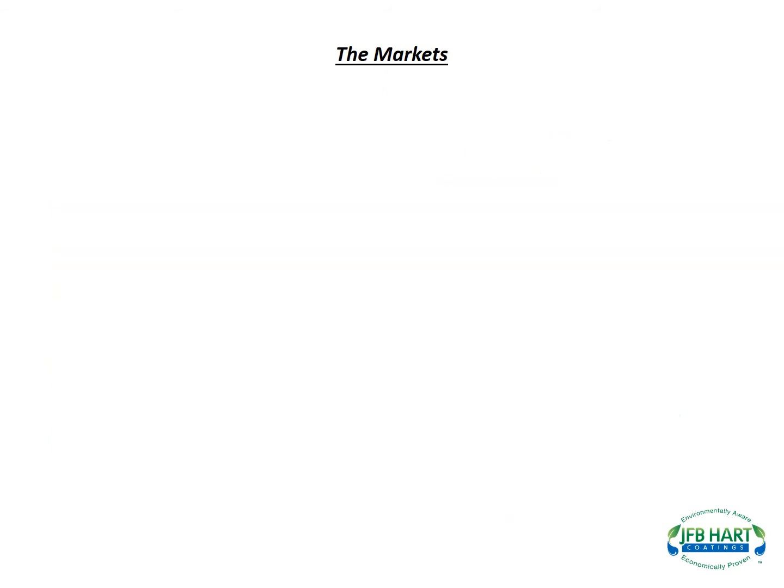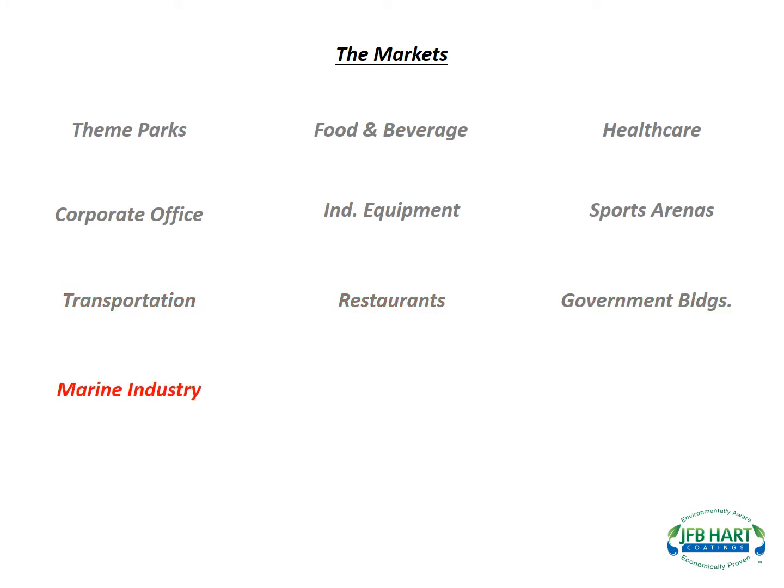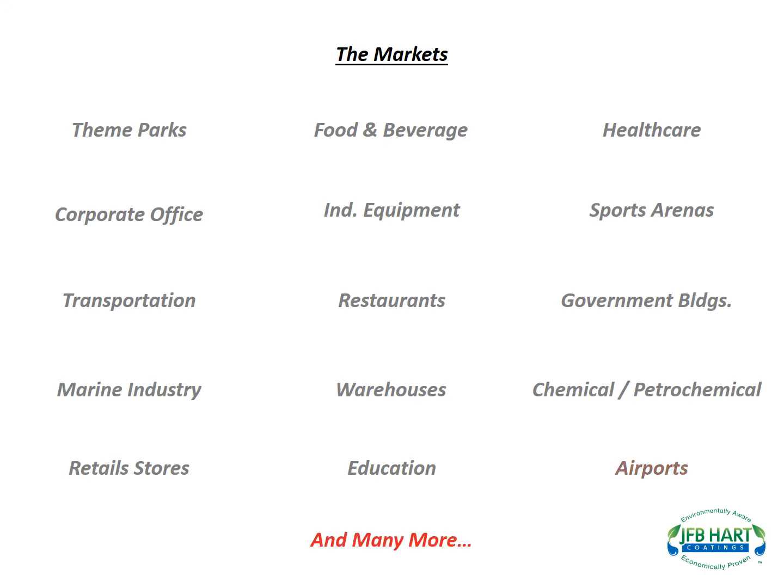These products are used in many different markets, including theme parks, food and beverage, healthcare, corporate office, industrial equipment, sports arenas, transportation, restaurants, government buildings, marine industry, warehouses, chemical and petrochemical industry, retail stores, education, airports, and many more.